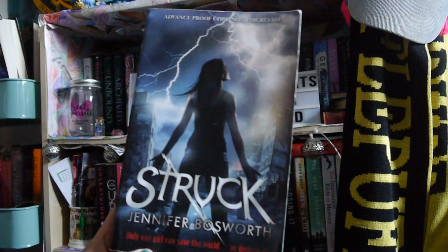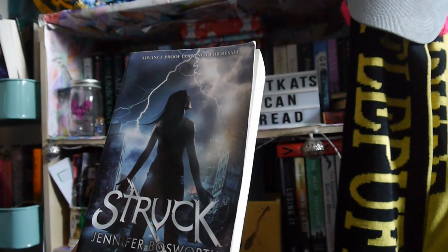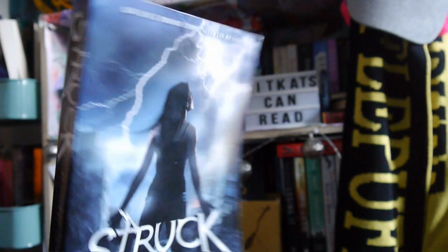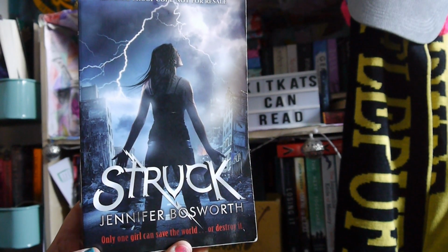I've got Struck by Jennifer Bosworth. I have owned this for so many years, but this was an advanced copy that I was actually given. So yeah, I just unfortunately haven't got around to reading it, but it is the sort of book that I would read. So I'm really intrigued by it still, and hopefully I can get around to reading it.